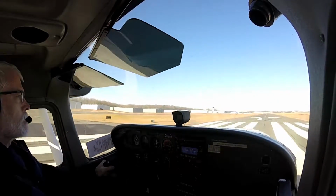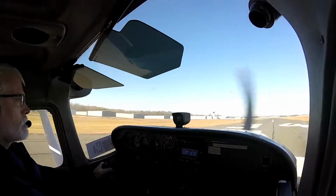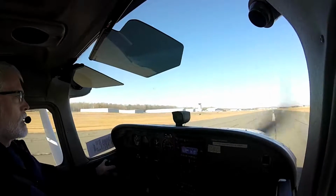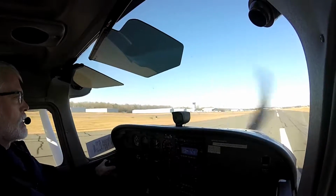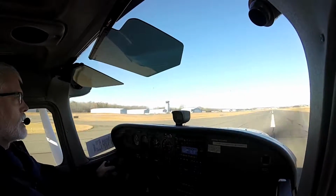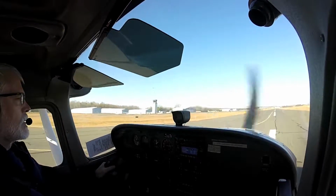And tower, Scavenger 124, understand, on course approved. Scavenger 124, on course is approved. Previously called traffic is about 2 miles west of the field, climbing out of 2,100. Contact Potomac departure, 127.32, have a good one. Switching departure, traffic in sight, so long.